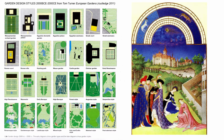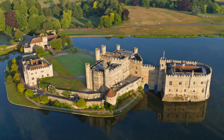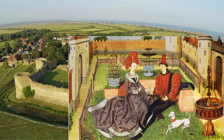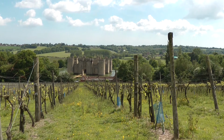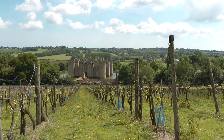The gardens of the Middle Ages were of four types. Castles had herbers within and near their fortifications. A herber was a small outdoor room for ladies, music, flowers, and romance. Castles also had extensive vegetable gardens and orchards outside their walls.